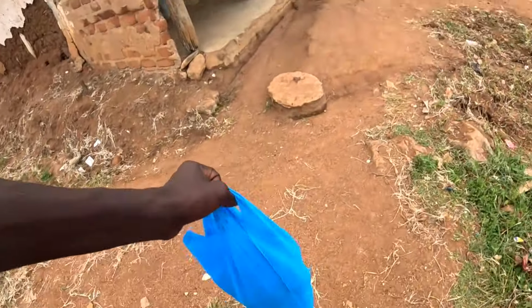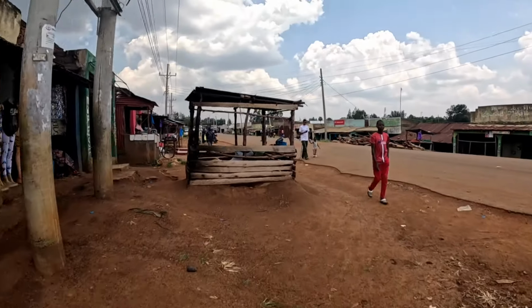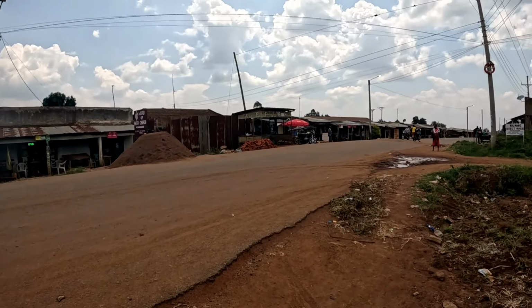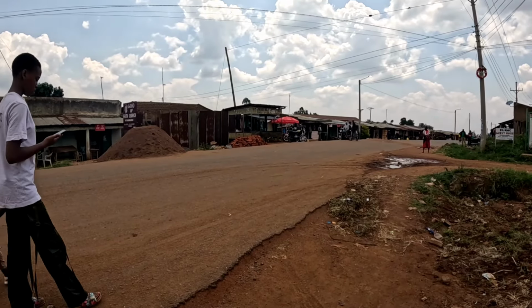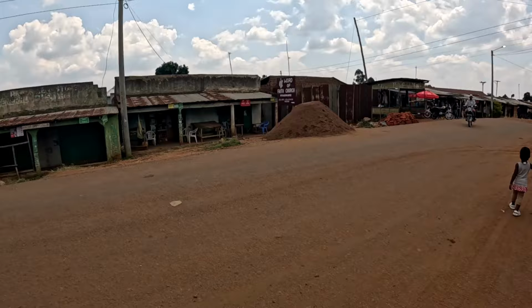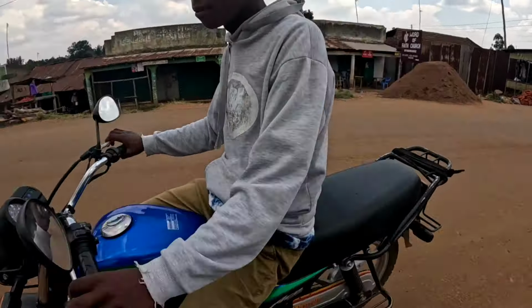So guys, actually, here we have the Irish. So I'm going to check, guys, whom I'm going to take to go down there. Just see, guys. So guys, the motorbike is just over here. Yeah, the journey.